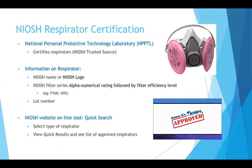NIOSH certifies respirators. You should see the NIOSH name or logo on the respirator. The filter will have an alphanumeric rating, which we've discussed, such as P100 or N95, as well as a lot number. The box they come in will have an expiration date for those respirators as well, or the cartridges rather. NIOSH has a website with an online tool, a quick search tool that'll help you select the type of respirator, view the quick results, and see which types are actually approved. So you want to do that, make sure you're getting something that meets your needs and will actually work.